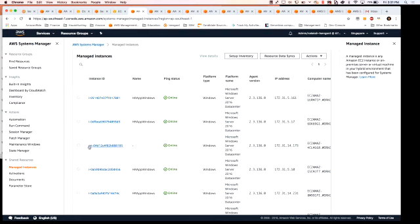The instances that start with an MI are basically on-prem instances. I've already pre-configured one in my environment, and we can now manage it like any other instance that runs in AWS.